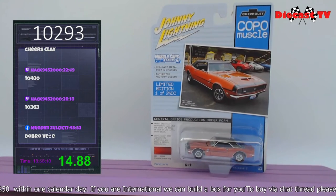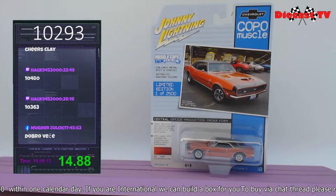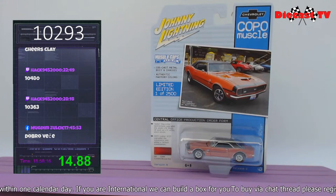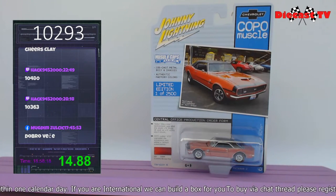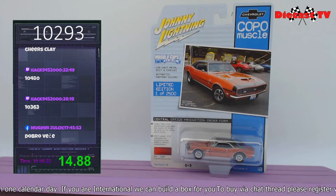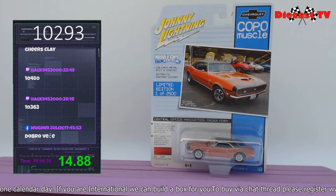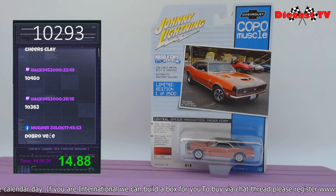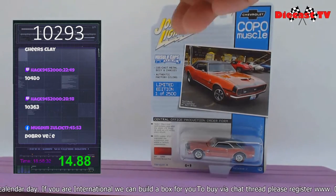Well, let's check this one out. This is a Johnny Lightning Chevy Copo Muscle. This is Muscle Cars USA, version A, release 2. So this is pretty cool. It's a limited edition, one of 2,500. It says this is in Corvette Bronze Poly is the paint code. And this is a 1968 Copo Chevy Camaro RS. It's pretty awesome. Let's take a close look.